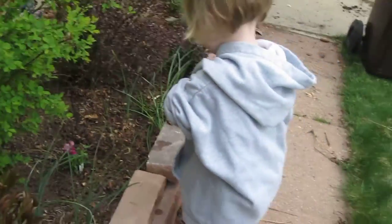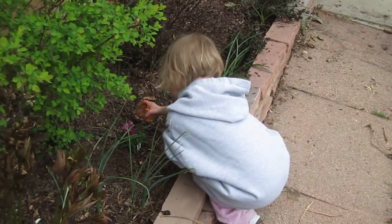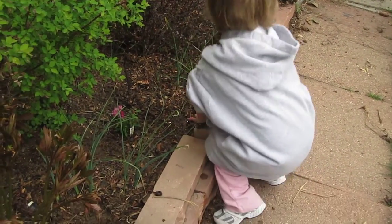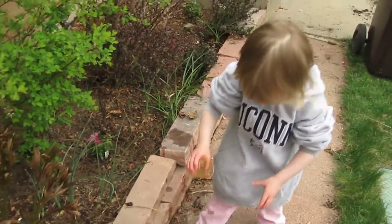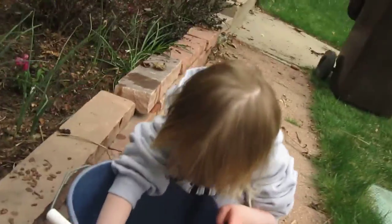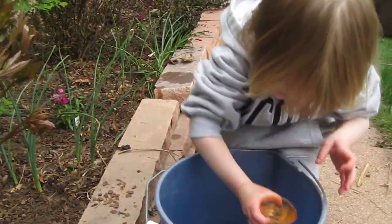Jeffy. He's right there next to you. Wow, Annabelle. Put another cup full, okay, since it's a tiny cup. We'll put 2 cups for each flower. How about that? Can you count to 2 cups?